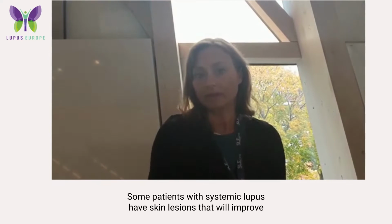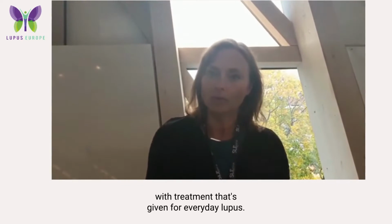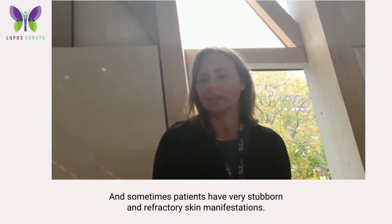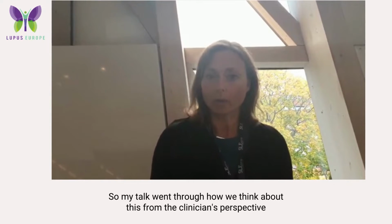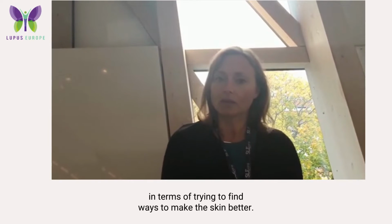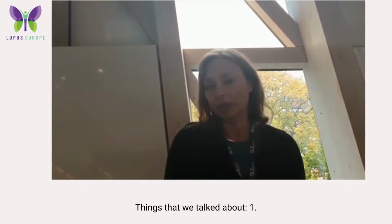Some patients with systemic lupus have skin lesions that will improve with treatment that's given for everyday lupus. And sometimes patients have very stubborn and refractory skin manifestations. And so my talk went through how we think about this from the clinician's perspective in terms of trying to find ways to make the skin better. Things that we talked about.